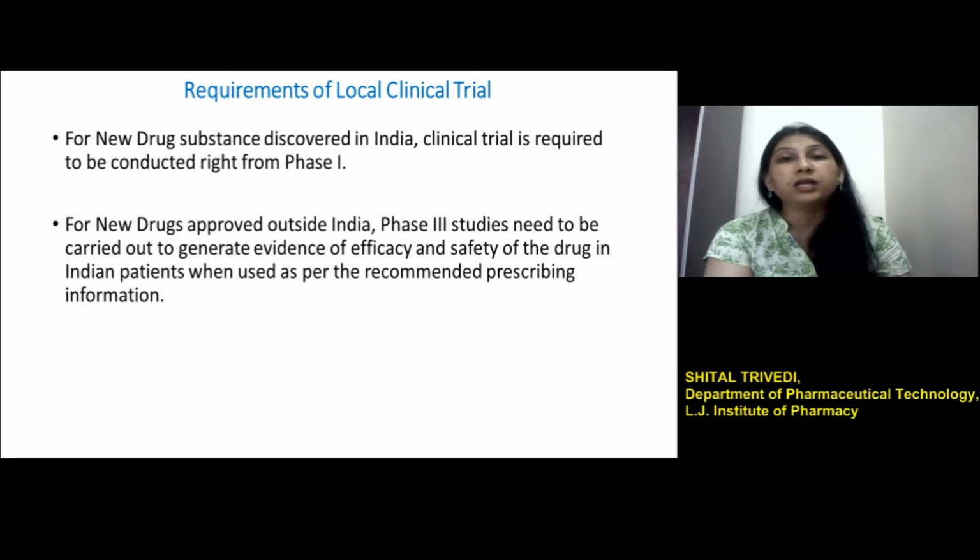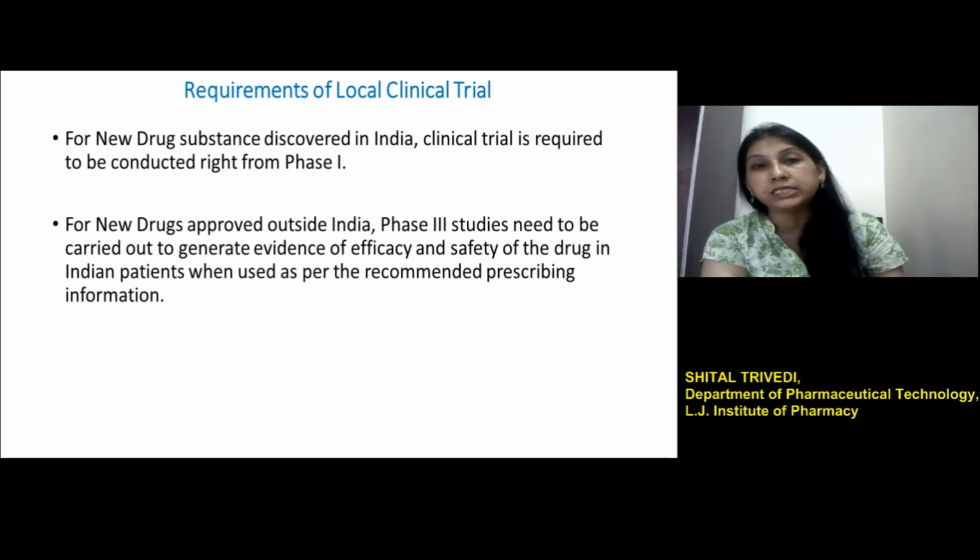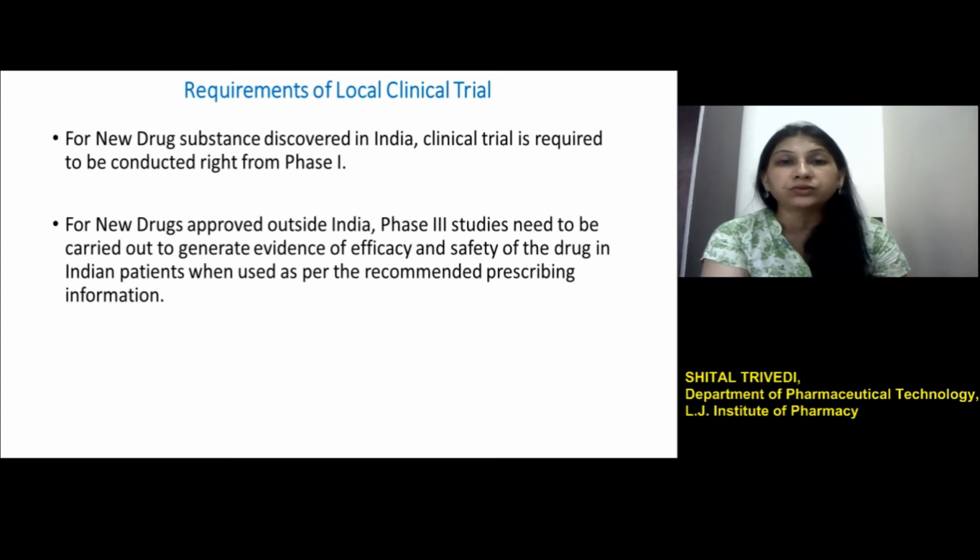There are two terms, local clinical trial and global clinical trial. Local clinical trial is a clinical trial within the country, and global clinical trial means the multinational clinical development of a drug, which includes clinical trials on the population of different countries. If a new drug substance is discovered in India, then clinical trials are required from phase 1, and if the new drug is already approved in another country, then a phase 3 clinical trial is required to be conducted in the Indian population to generate evidence that the drug is safe and effective for human use, or use in the Indian population.